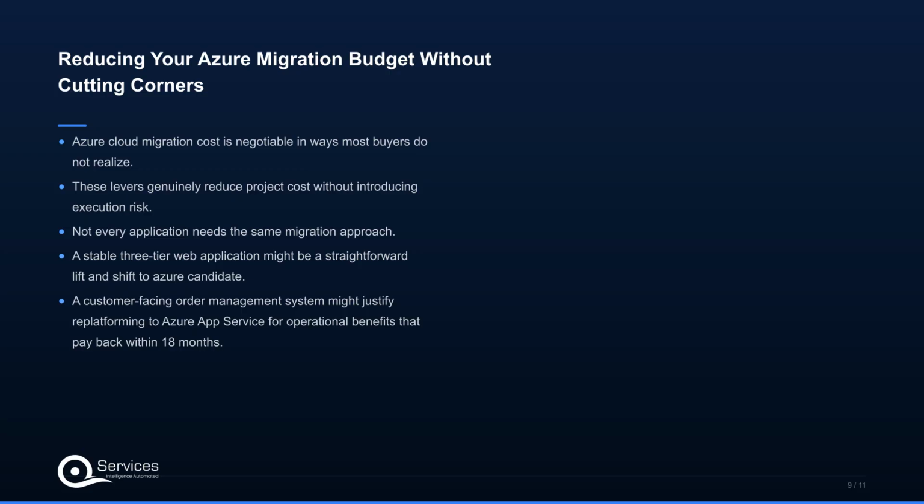Reserve capacity commitments reduce compute costs by 30 to 60% compared to pay-as-you-go pricing. Applying Azure Hybrid Benefit on eligible Windows Server and SQL Server workloads cuts licensing costs substantially. For a detailed breakdown of ongoing savings strategies, see Azure Cost Optimization: 7 Proven Ways to Cut Spending.